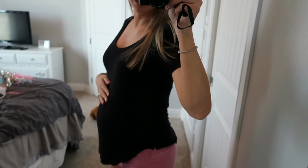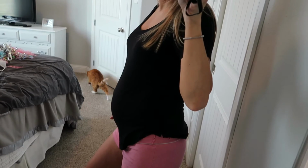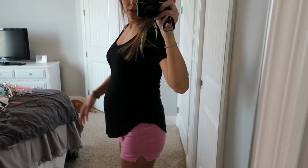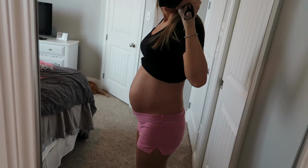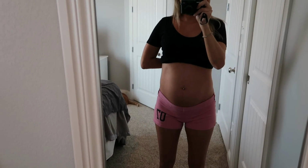Yeah, so I don't know if I mentioned it, but I am 28 weeks, 4 days today. So do you want to see my belly growth? I looked in the mirror and I was like, whoa, where did that come from? But yeah, here is my 28-week 4-day belly. Let's pull up the shirt a little bit so you can see. From the front.